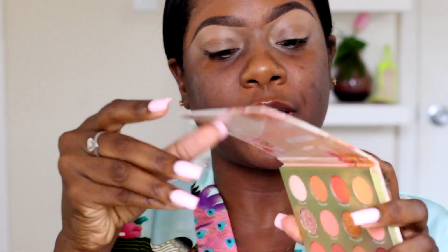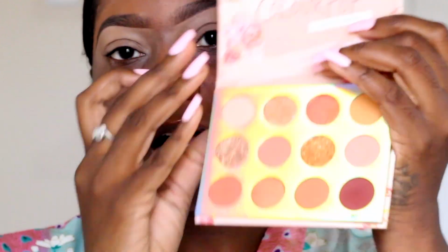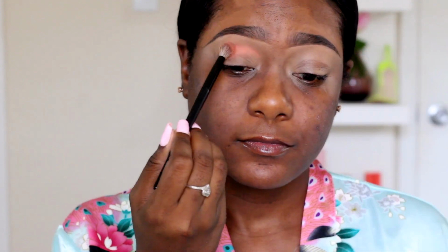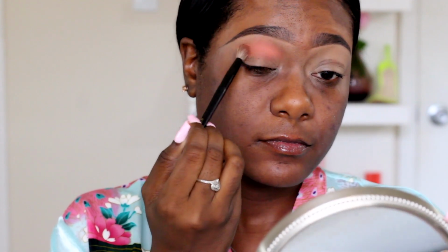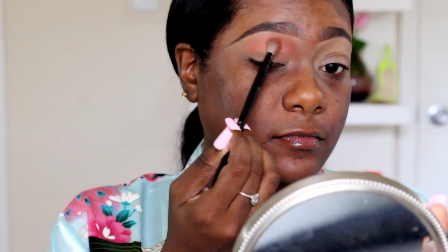So I am gonna go ahead and start moving on to the look. The first eyeshadow that I'm gonna be using is from the ColourPop Sweet Talk palette. If you don't have it, pick it up. ColourPop has some amazing palettes. I'm gonna use this peach color right here. This is gonna serve as my transition color. So I am gonna be using a fluffy brush to apply my transition color. I really want the color to show up, but not be so opaque. So yeah, let's blend.